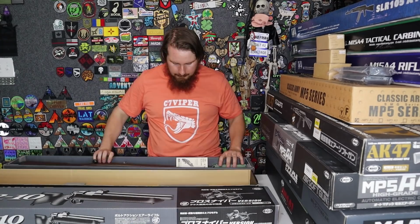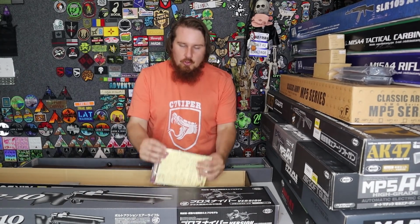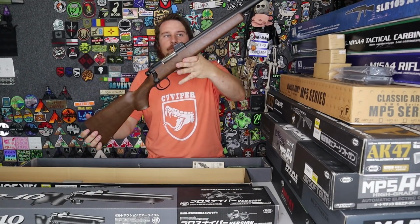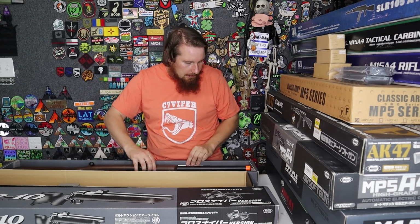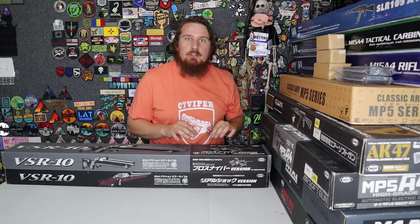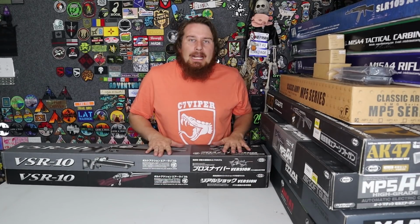And finally, we got the Tokyo Marui VSR 10 in faux wood. Another 2000-2001 Marui catalog. And here is the faux wood Marui VSR 10. So that is it. That is the final one. Let me put it back in its box. So we got 2 Marui VSR 10s, 15 airsoft guns, and 1 grenade launcher, 2 mags, some spare shotgun shells, and 2 203 shells.